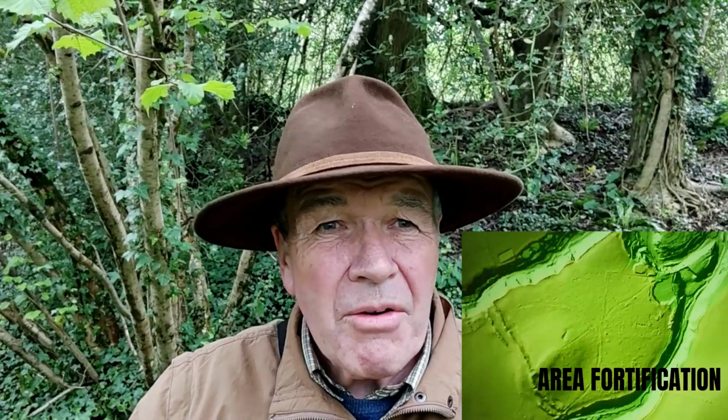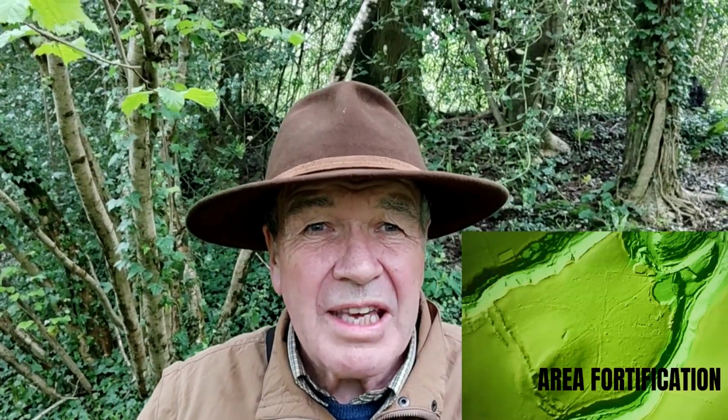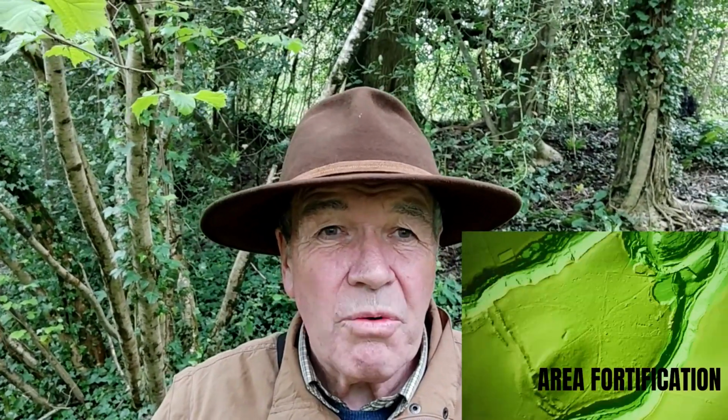Well, with the rampart behind me here, Tedbury, why was it called Tedbury? And you think to yourself, well, I wonder what that means. Ted, an Old English word, means to spread, means area. Bury means fortification, so area fortification.